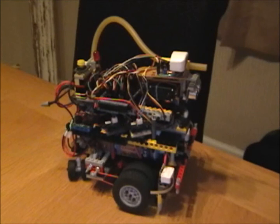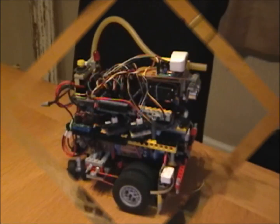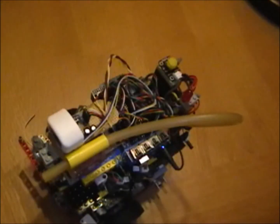As for the brains of the robot, we are using an Arduino Mega board with 128 megabits of memory. The whole robot is powered by an 8.2-volt rechargeable battery. We estimate the cost of the robot to be around $200, without the price of the Lego parts. The robot is built 100% by us, from scratch.